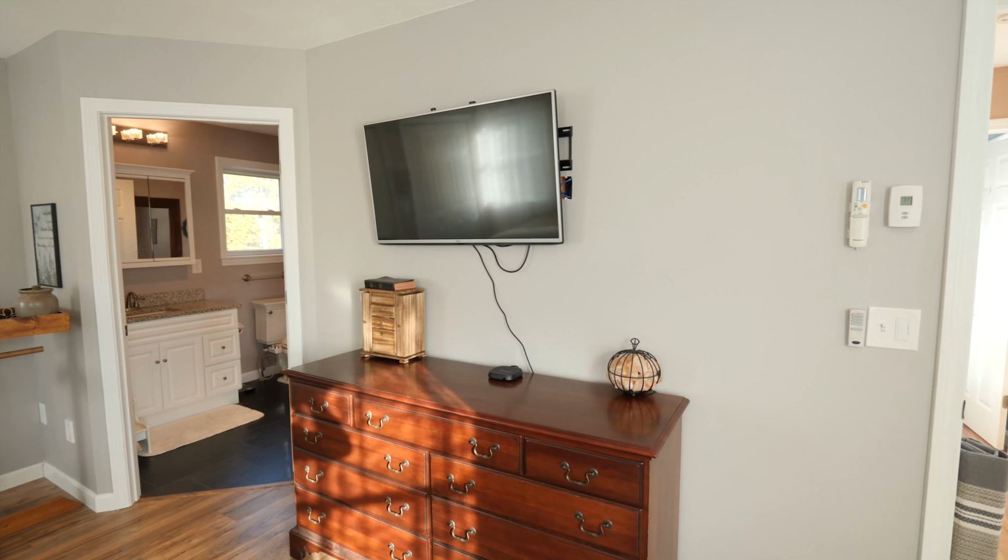The primary bedroom has an ensuite bathroom and an enormous walk-in closet.